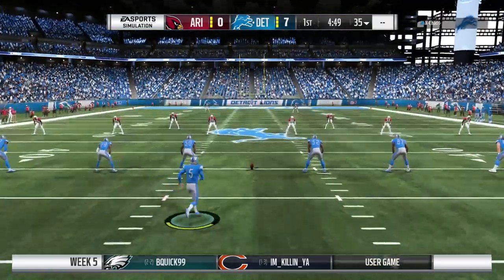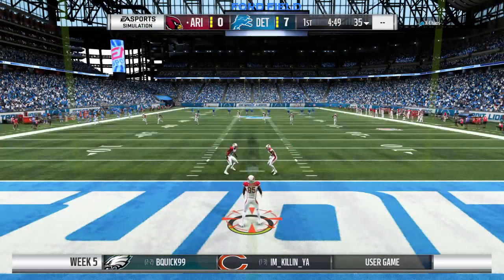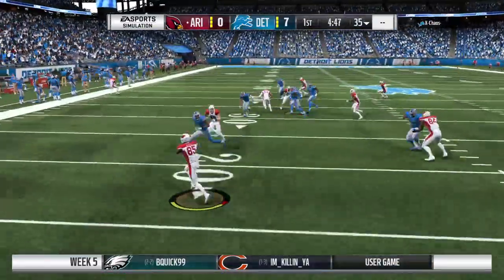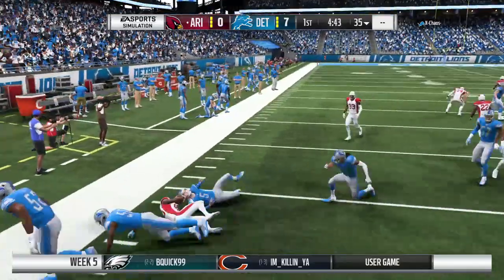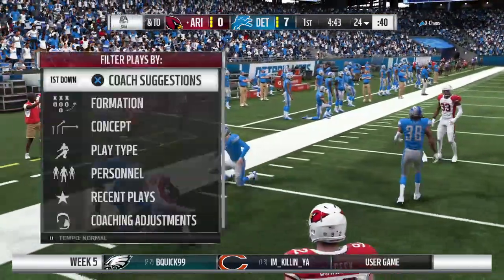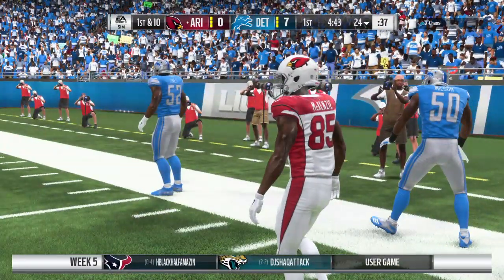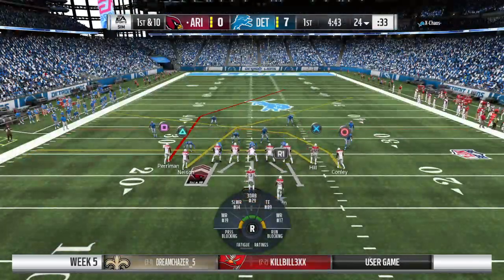Here's Prater now set to kick it away. That's fielded in the end zone. Oh, look at that. Oh, look at him turn. And a pretty good return here. He'll be stopped just shy of the 25 at the 24-yard line. Rosen and the Cardinals take over with a 1st and 10 at their own 24.